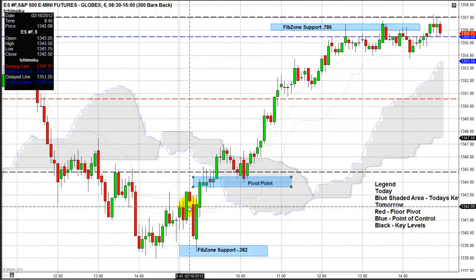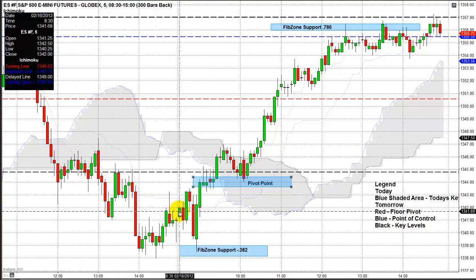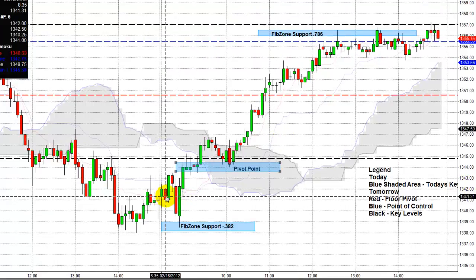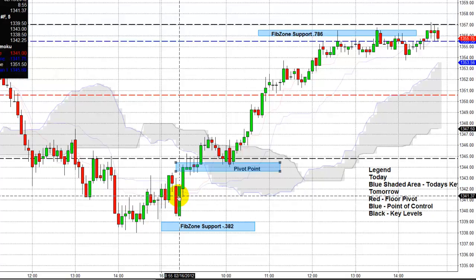Let's look at the 5-minute chart today. We opened up this morning around this 1342. I talked about we've had buying pressure at 1342, 1343. We sold off a little bit this morning. We hit the fib zone 0.382. And then right here at 8:55, that's when Philly Fed came out and it was off to the races, squeezing the shorts out. The VIX got absolutely annihilated. It's down about 10% today.